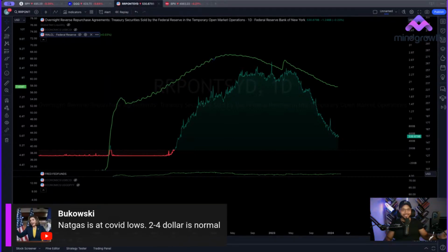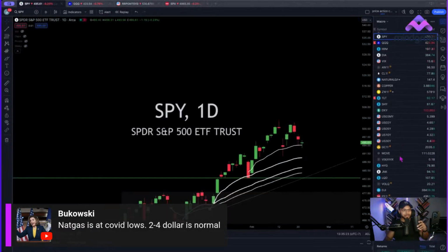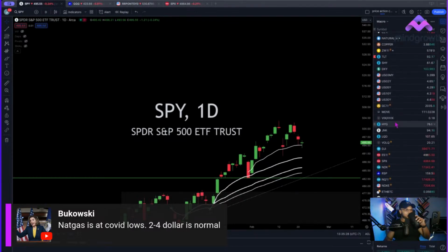Nat gas is at COVID lows. $2 to $4 is normal. Okay. Is it? Is that normal? $2 to $4?